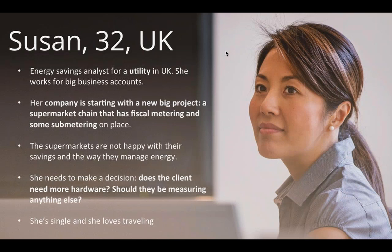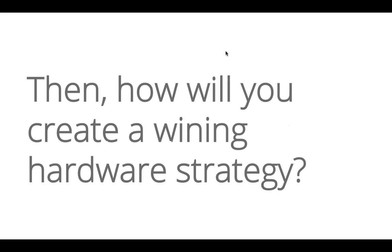Here is Susan. Susan is working in another kind of project: she has a company starting a big project with supermarkets. They already have a lot of fiscal metering, but she doesn't know if this hardware is useful for her, or if she can send the data the hardware is taking to the software she wants to use. So two different problems. And I suppose you've been there. You are in this Hardware 101, so I suppose you have been in these situations.